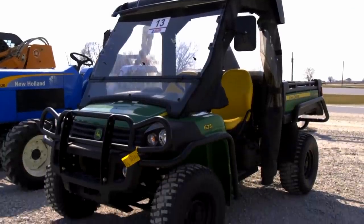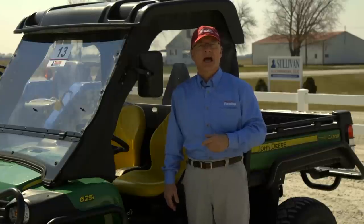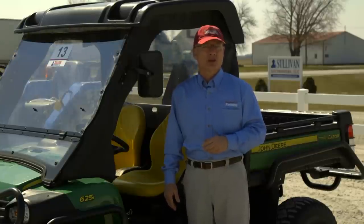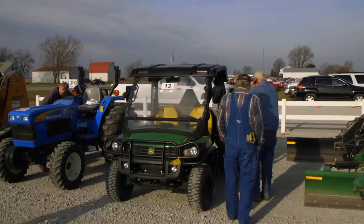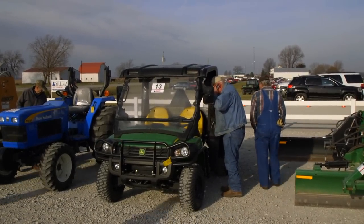Now this Gator doesn't sell for a couple of hours, which gives me time to go talk to Dan Sullivan of Sullivan Auctioneers about the marketplace for used UTVs. Dan, we were looking at that 625i Gator. Now that thing just has 190 hours on it. That's gotta be drawing a lot of interest at today's sale.